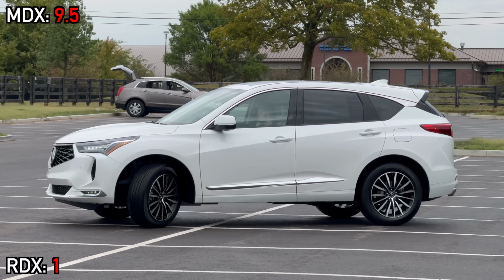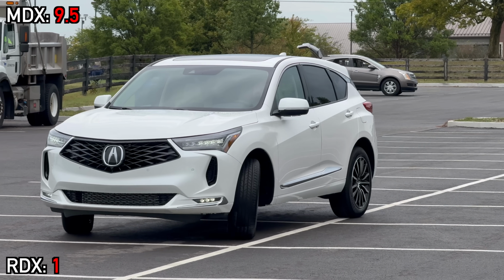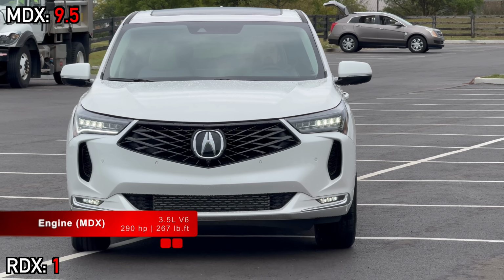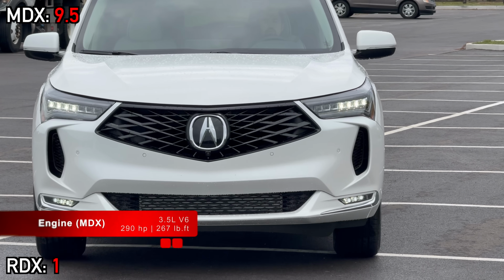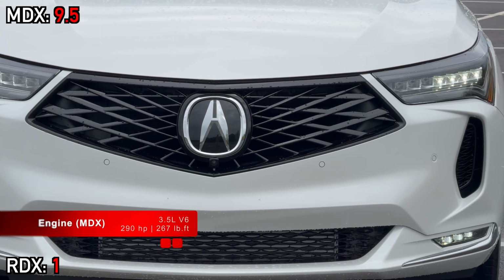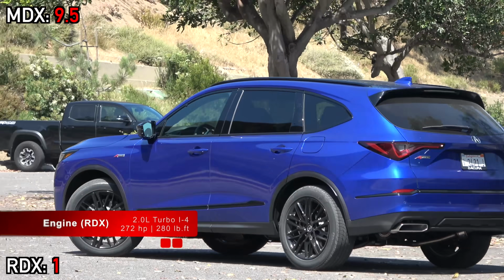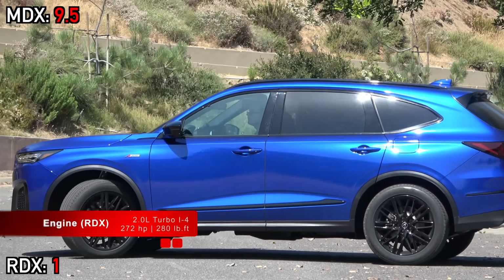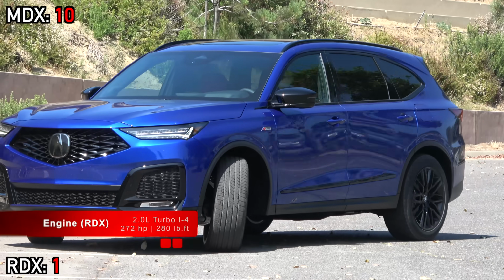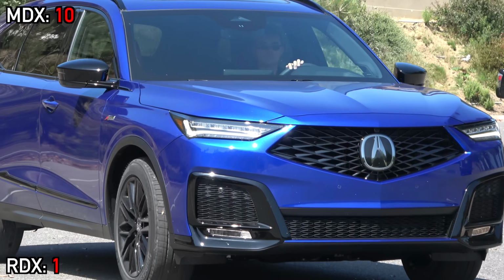So heading out on the road, even though these two come from the same brand, they are rocking completely different powertrains. Even after the refresh, the MDX sticks to the traditional route using a 3.5-liter naturally aspirated V6 engine, compared to the RDX's turbo 4-cylinder. Surprisingly, power is very similar between these two, with the MDX having a 6% horsepower advantage, and the RDX having a 4.7% torque advantage. However, that last part is less than the 5% advantage required to score a point.